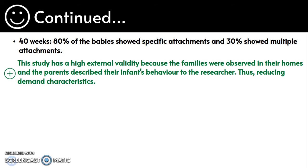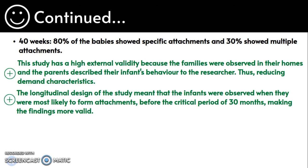A strength of this study is that it has a high external validity because the families were observed in their homes and the parents described their infant's behavior to the researcher, thus reducing demand characteristics. The longitudinal study design meant that the infants were observed when they were most likely to form attachments before the critical period of 30 months, making the findings more valid. Just in case you didn't know, the critical period is a period during which an attachment must form, and if an attachment doesn't form by 30 months, then it's never likely to form.